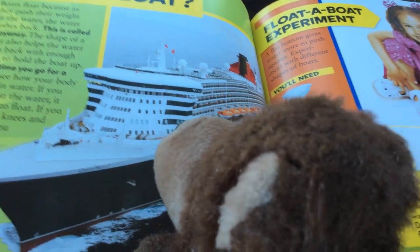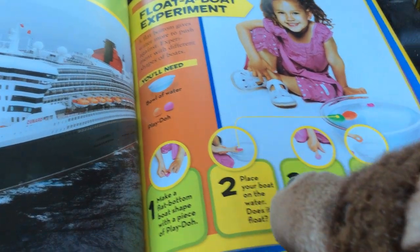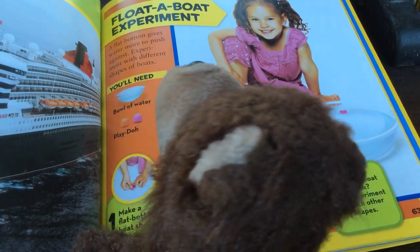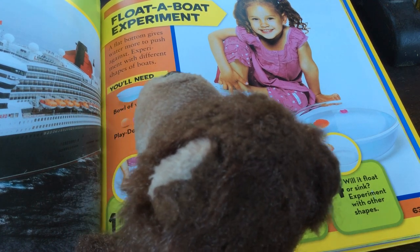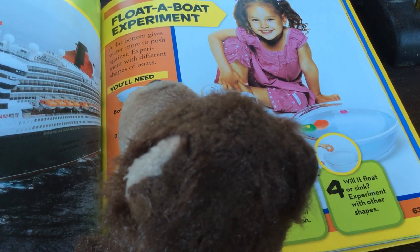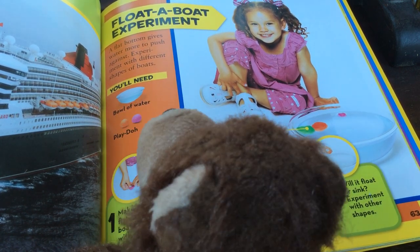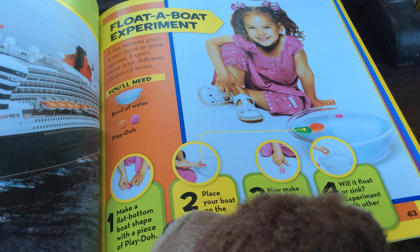Okay, well, next time I go for a swim, I will. I wonder when the next time I go for a swim is. Let's have a look here. Float a boat experiment. A flat bottom gives water more to push against. Experiment with different shapes of boats. You'll need a bowl of water and some Play-Doh.